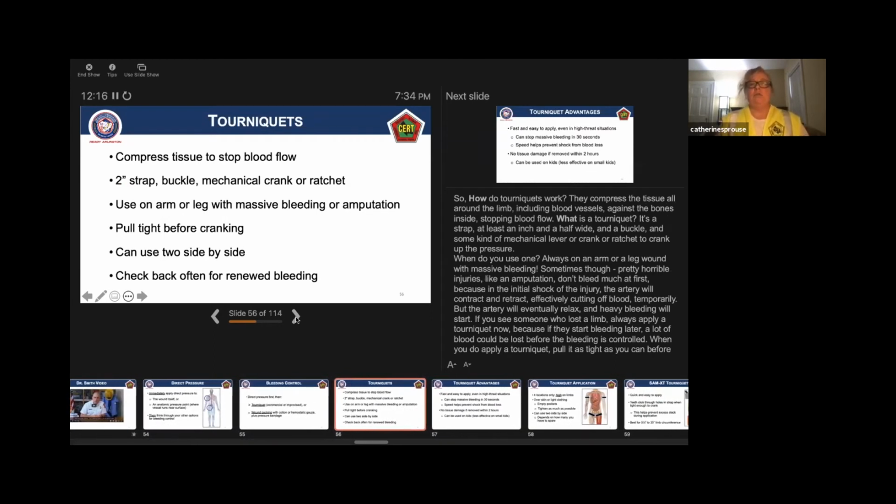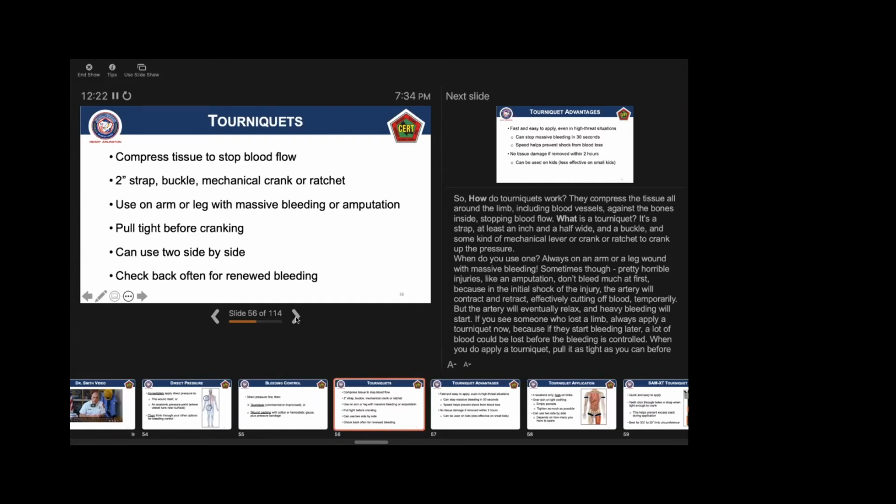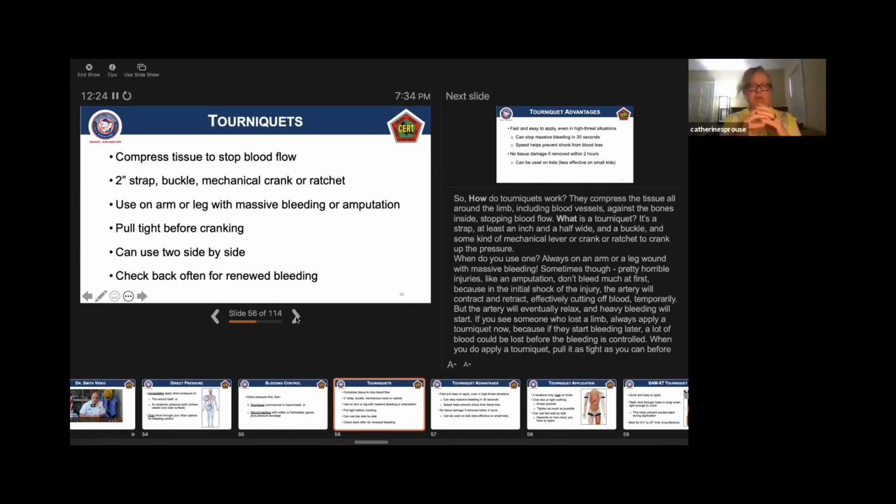All right, so how do tourniquets work? Let's talk about that. They compress the tissue around the limb. We talked about that already. So everything around the limb, that includes the blood vessels, the flesh, everything is compressed against the bones inside, and we're trying to stop the blood flow. And then what is a tourniquet? We talked about the strap. It's a strap. It's at least 1.5 inches wide. It's also a buckle and some kind of mechanical lever or crank or ratchet that we can use to ratchet up the pressure.